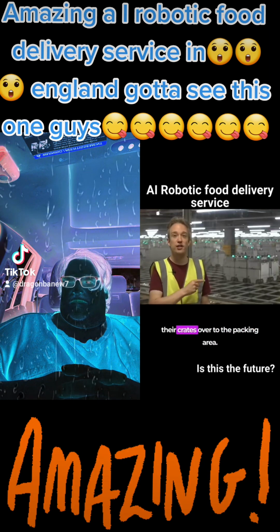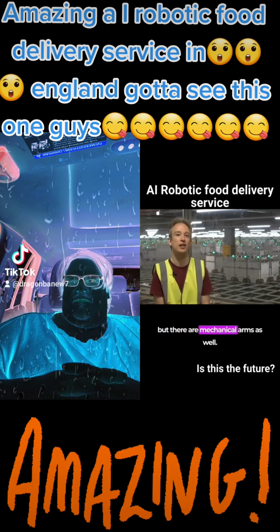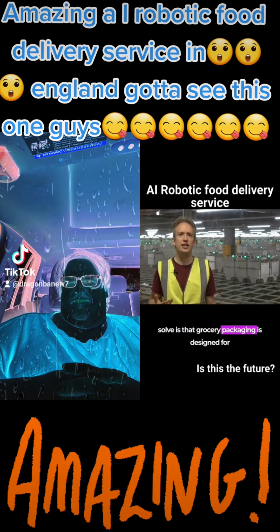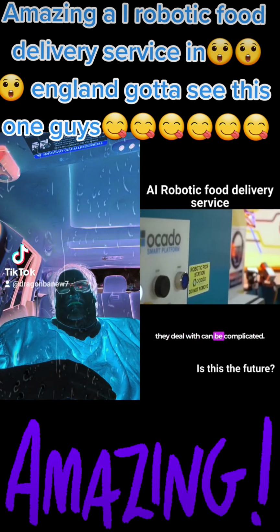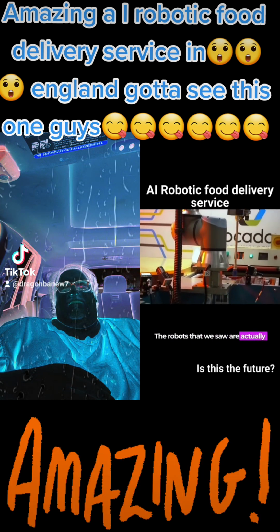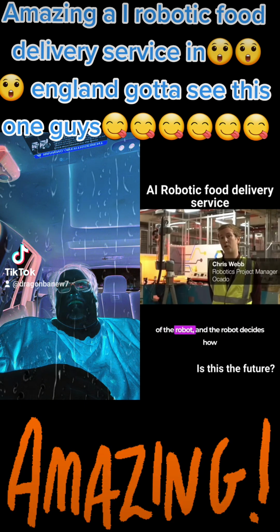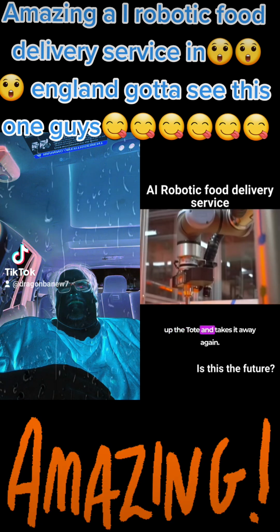The robots deliver their crates over to the packing area. Some of that packing is done by humans, but there are mechanical arms as well. One of the big problems they've got to solve is that grocery packaging is designed for people, and the interactions between all the objects they deal with can be complicated. Currently we're standing underneath the grid structure that we saw earlier. The robots that we saw are actually dropping off products to the station. Once they're dropped off, they become in control of the robot, and the robot decides how to pick them before the grid robot picks up the tote and takes it away again.